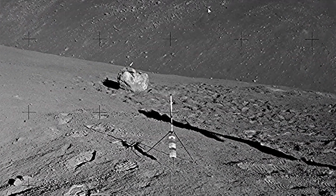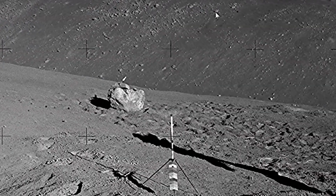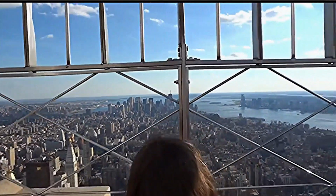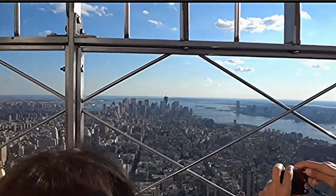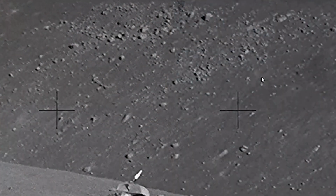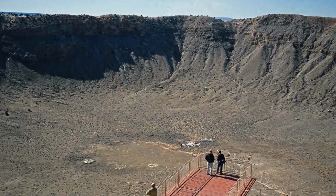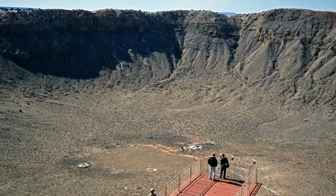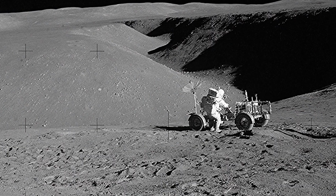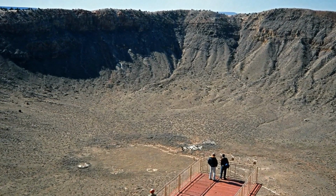We can have a quick look at Hadley Rill. This is approximately 1.5 kilometers across and about 1,200 feet deep. If you were on the observation deck of the CN Tower, or if you were up on the Empire State Building, this should be the same view looking down into this. If that's 1.5 kilometers across, then why can we see those small rocks there? This is about the same distance if you pulled up a view of Meteor Crater. Hadley Rill is about twice the depth of Meteor Crater. Right, but I can't see any rocks in Meteor Crater that are that clear.